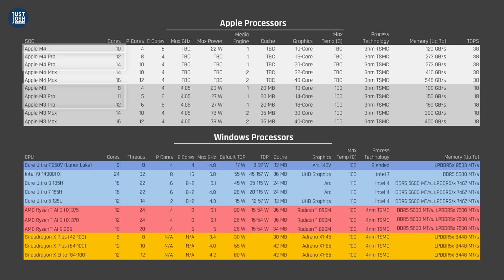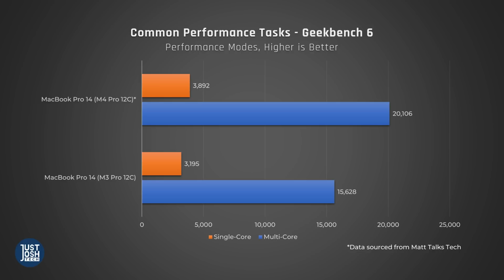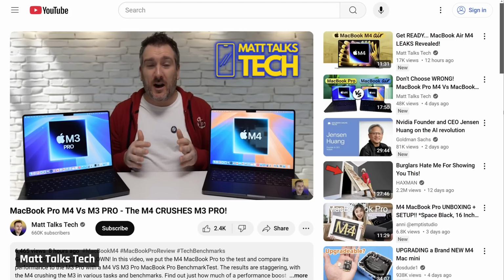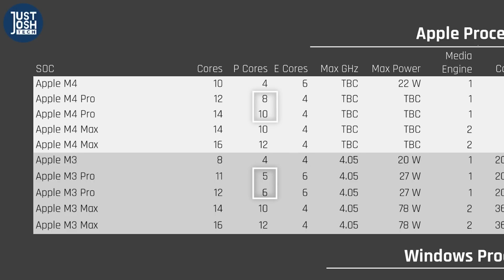When it comes to the M4 Pro chip specifically, the ratio of performance to efficient cores has changed. You now get more performance cores. You can see this at work when we compare the new M4 Pro 12-core to the M3 Pro 12-core. We actually didn't purchase this model, as I said, so we've had to borrow Matt's score. You can see a 30% jump in performance, which is due to that increase in single-core performance, as I said, as well as the higher ratio of performance cores.